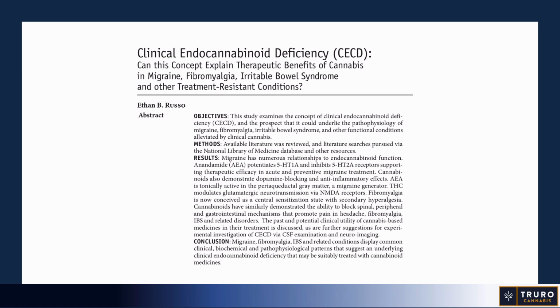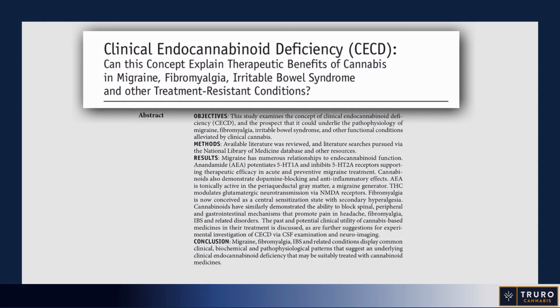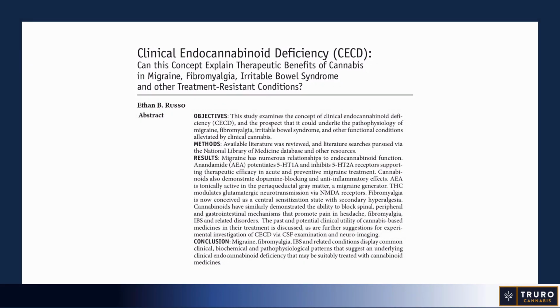It has been suggested that dysregulation or alterations of the endocannabinoid system may be associated with various health conditions. Ethan Russo, an author and researcher in the field, has categorized deficiencies in the endocannabinoid system as clinical endocannabinoid deficiency. Research shows that an underlying endocannabinoid deficiency may be involved in the pathophysiology of multiple conditions, including Huntington's disease, migraines, multiple sclerosis, IBS, fibromyalgia, and others.